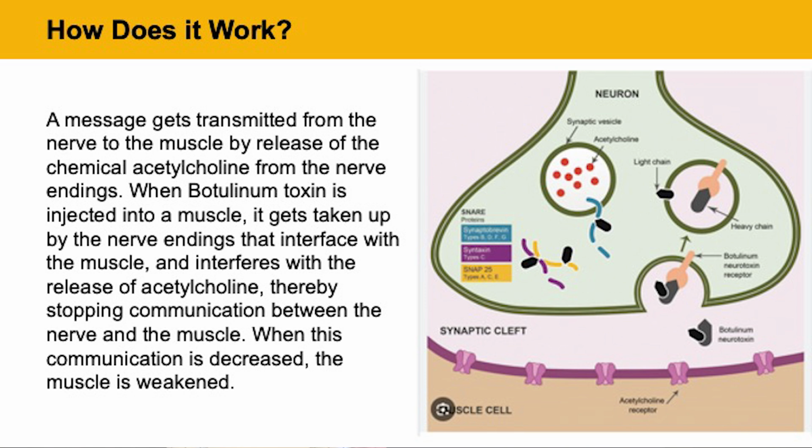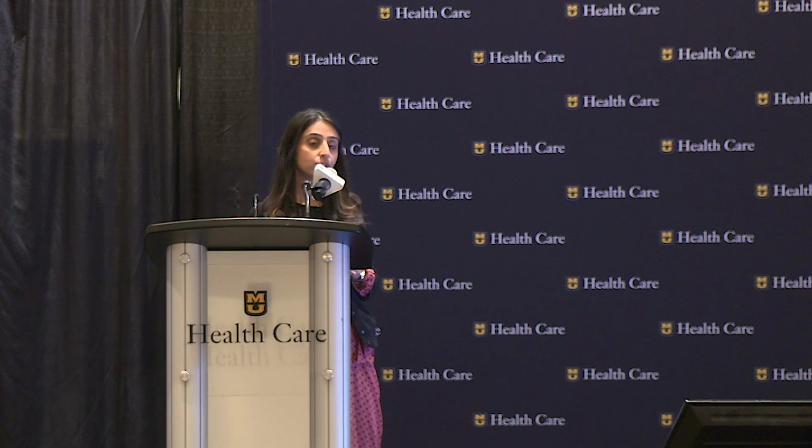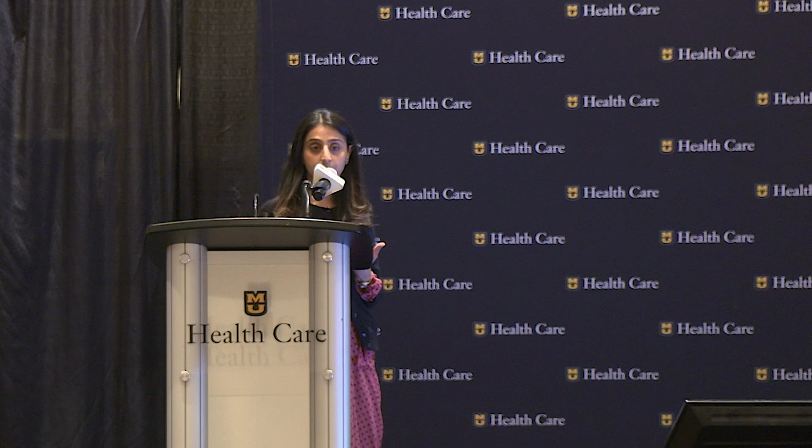First, I'll just mention the types of botulinum toxins. We have our Botox, that is the terminology I'm using for this talk. Then we have other types called Xeomin, Dysport, a newer agent out there, FDA approved this year, called Daxxify, and then there is Myobloc. All right. So we use Botox for different disorders in Parkinson's and in movement disorders.